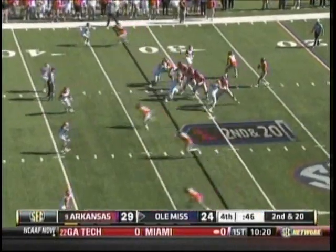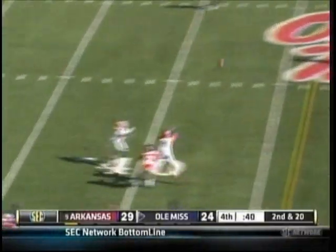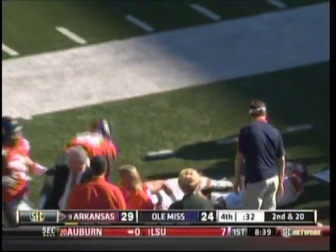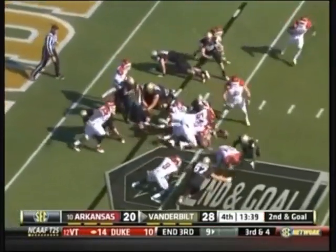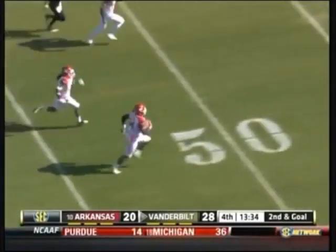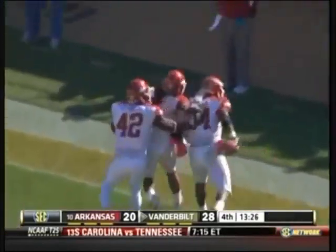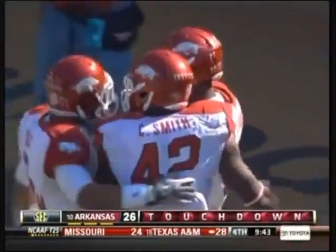Mackey throws it, looking for Moncrief. Picked off. Eric Bennett. Out the back door. Again, Stacy lost the football. Arkansas has it. It's a foot race. Jerry Franklin will take it to the end zone. A 94-yard fumble return for a touchdown. Pulls Arkansas to within two.